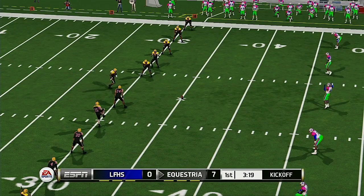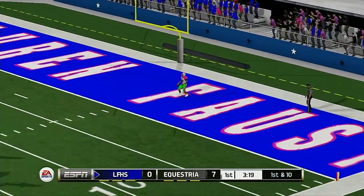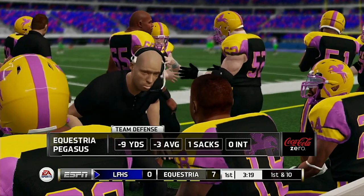Looks like they're ready for the kick. Excellent kick. And it goes into the end zone, down for a touchback. Kirk, you got to love the way this football game has started for this team. They put a lot of work into it, and it's working for them.